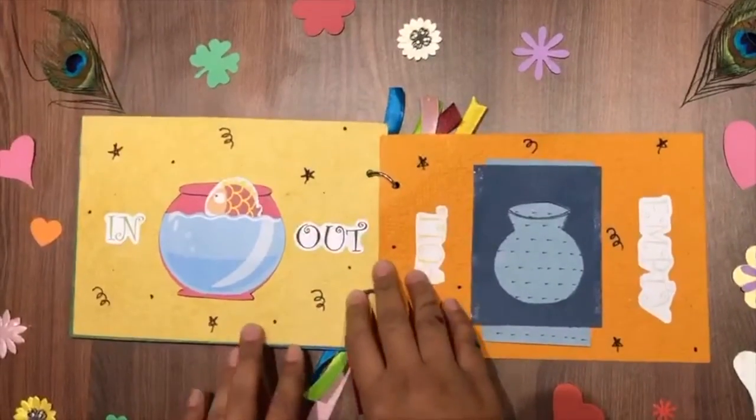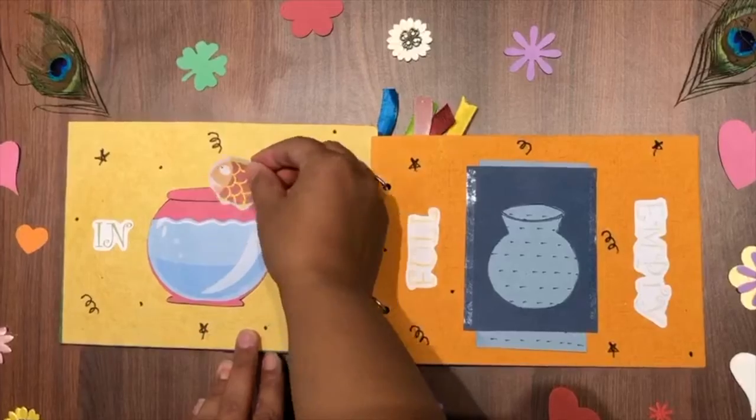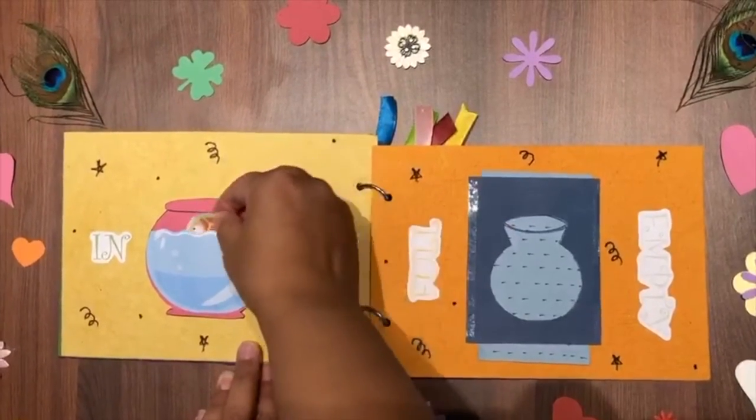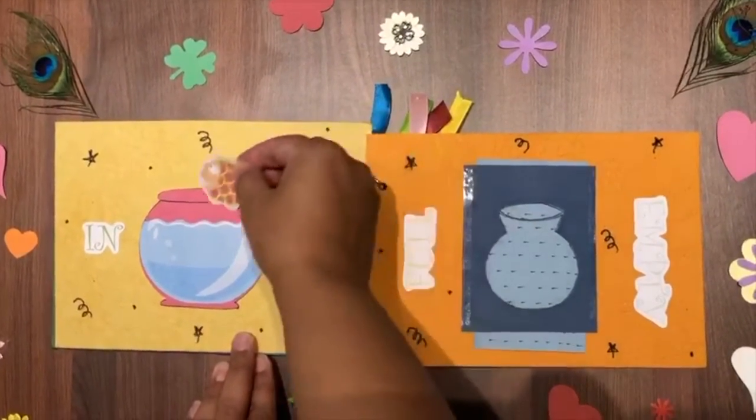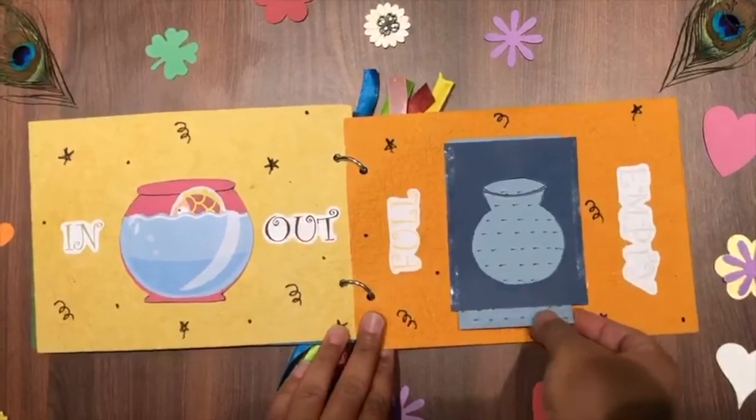The next one is in and out. The fish is inside the tank. The fish is outside. In, out. In and out.